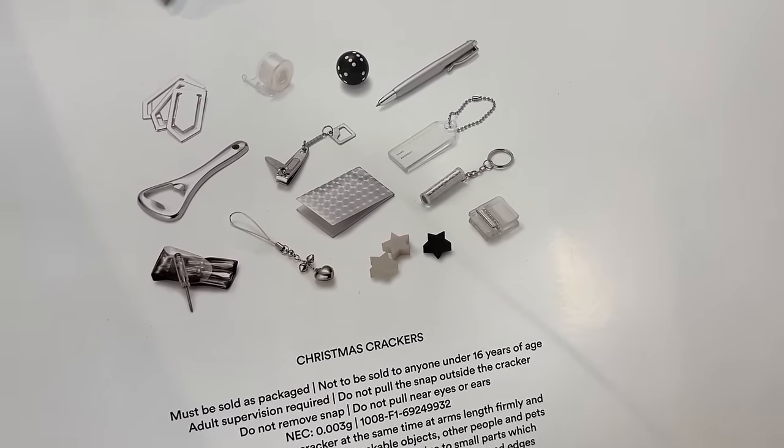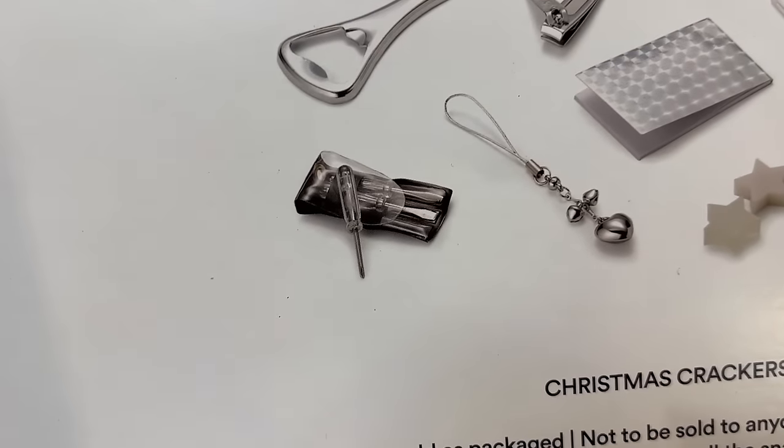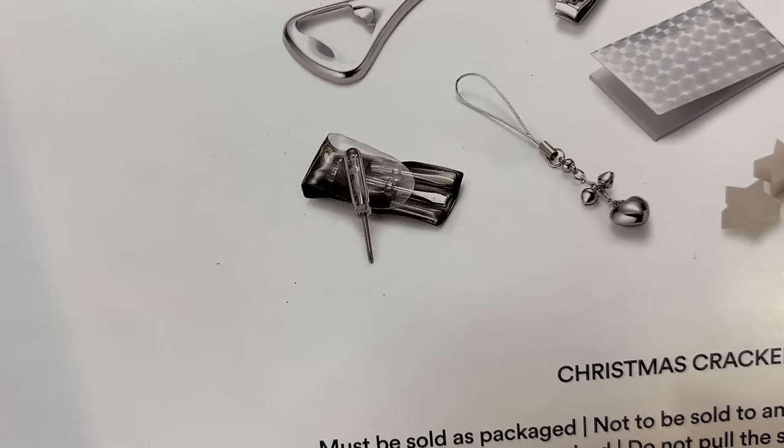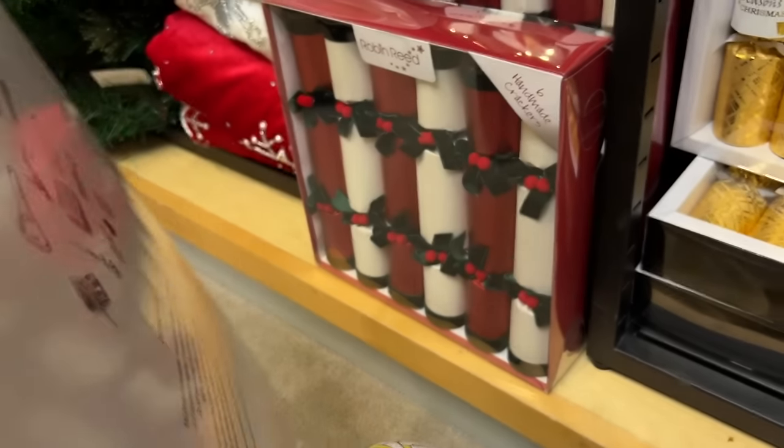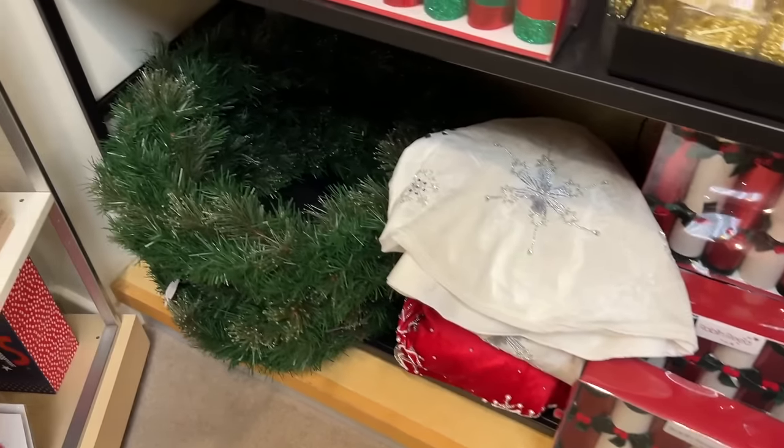And yeah, a lot of this stuff does end up in landfill, but you probably find like these mini screwdriver sets, pens, stuff like that. People hold on to them and use them. And also it's a novelty. It's kind of fun for Christmas.